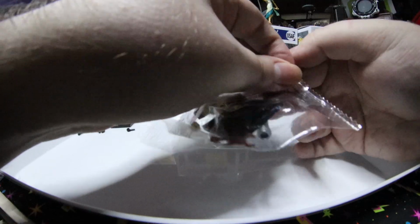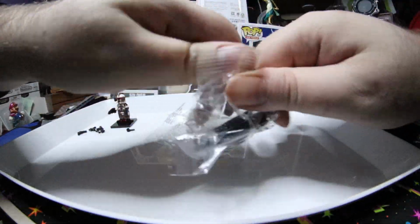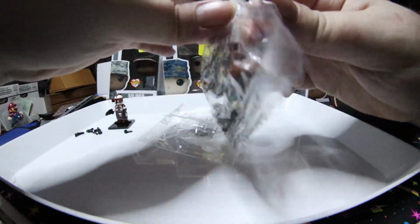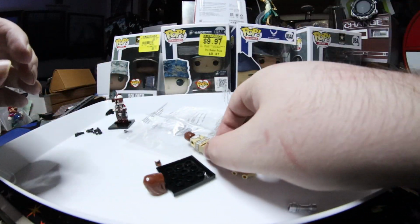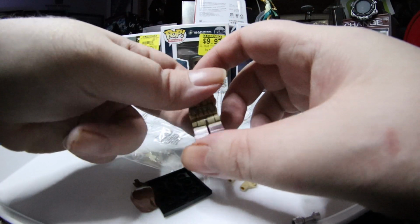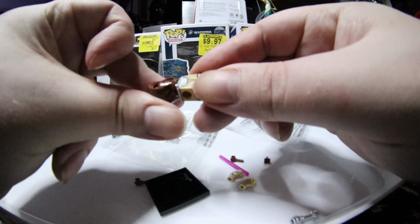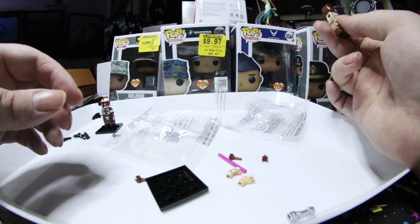Now it's time for good old Mace Windu. I wish I got the turret tank now. Why is that there? So there we go. Now this one comes mostly assembled. Again, really, really nice detail. What's the main color of the pants? Brown. A hood, I guess. No cape, though.